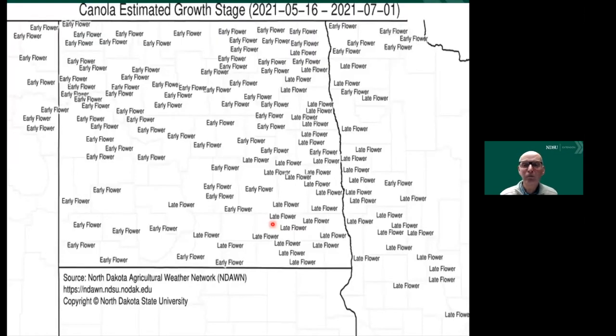Now the tool also can give you a map which indicates on a specific date what the growth stages are. So in this case, I chose the planting date of the 15th of May, and then I looked at the growth stage on the 1st of July. This indicates that in the Langdon area, we had early flowering, and some of the southern areas, if you planted on the same date, would have been late flowering. So this is all dependent on the planting date, but it will give you an overview over the whole state.